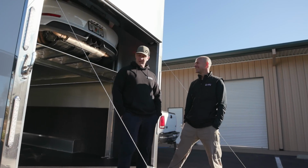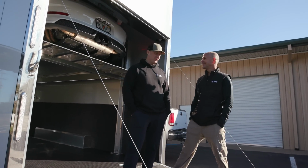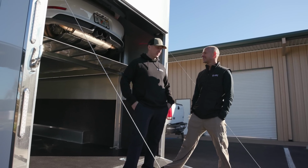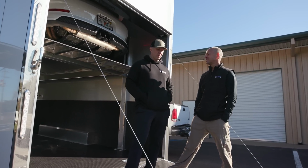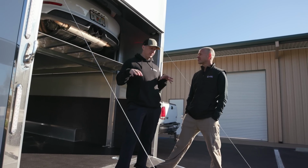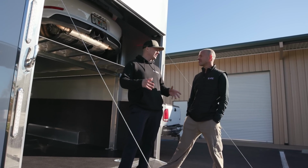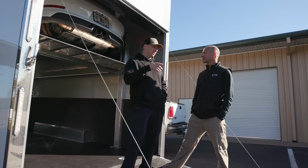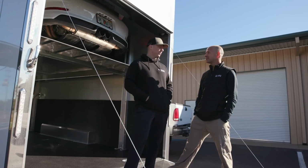All right, so this thing, I'm telling you, it's way nicer than I thought it was going to be. I thought I was buying the bare bones trailer, and it's become clear to me that the ATC stuff, even just the base package, with a few accessories, comes pretty well equipped, pretty well set up.